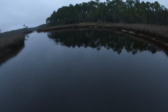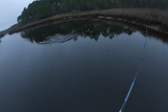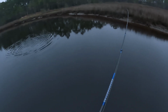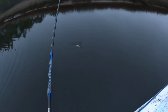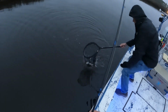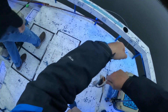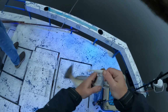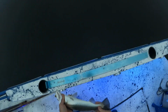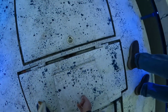There we go. Another good trout. I don't think he's as good as the other one. Is he net worthy or is he boat flipping worthy? Let's see. Yeah, he's a keeper. Let's go ahead and net him. There we go. Trout number three. I think that is the smallest fish of the morning. Still going to be probably a 15 and a half, 16 inch fish. Get him over here, take a measurement. 16 and a half. Trout number three in the box.